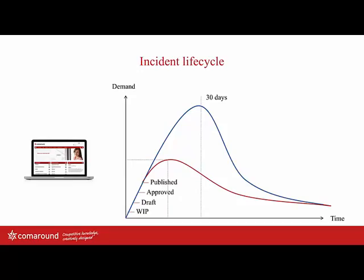Now, research shows that the demand for an issue coming into the service desk peaks 30 days after the first time that it is reported. This means that the sooner an article is published, the smaller the peak of demand will be.